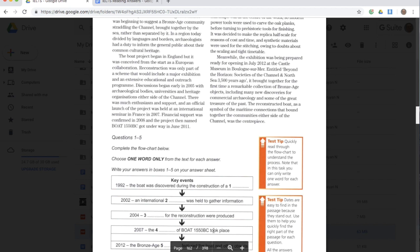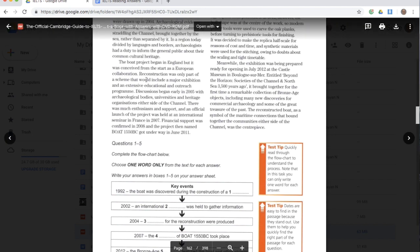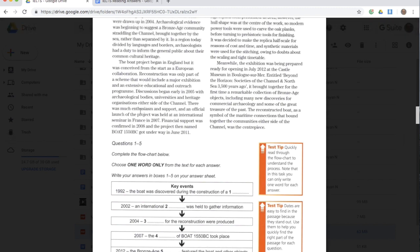The dash of the boat took place. Something of the boat 1550 BC took place. What took place? Where does it come? Here, there was much enthusiasm and support. An official launch of the project was held at an international seminar. Financial support was confirmed, and a project then named got underway. Can it be the project? The project of boat took place?